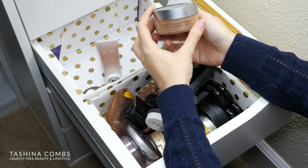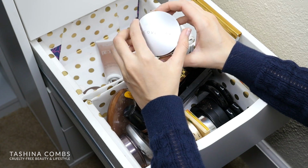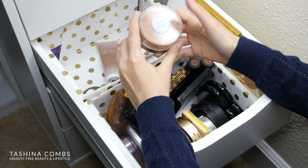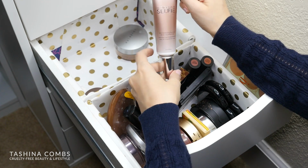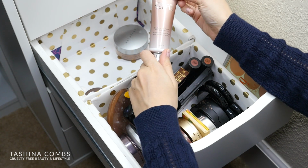This is the Cover FX Perfect Setting Powder in Translucent Deep. Obviously, I'm not going to use this as a setting powder. I use it as a bronzer, but I really like the formula, so I am going to keep it for that reason. And I also have the Pure Cosmetics Bronze Your Selfie. This is like a liquid bronzer. I'm going to keep this one too.